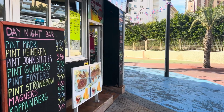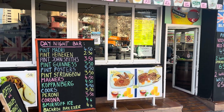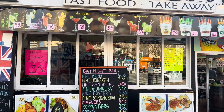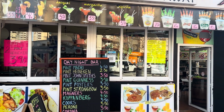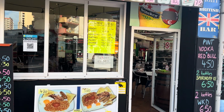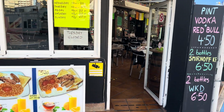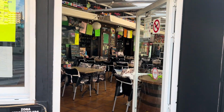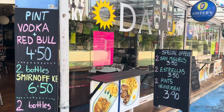We are right next to the strip right now. Day-night bar, you can see all the prices right now. As you can see, hardly anything has changed. 2025, same prices. Cocktails 5.50, buckets for 7.50, 10 euros. Not bad at all. Breakfast 4.20, 5.20. Drink not included. Okay. Pint, vodka Red Bull, and some more offers. Everything is full of offers out here.